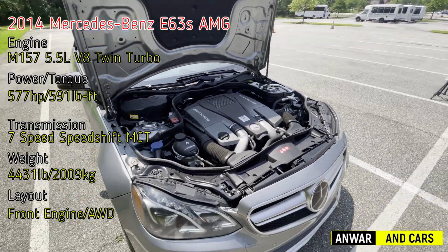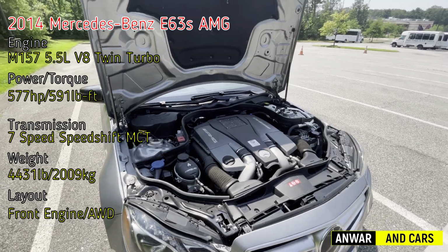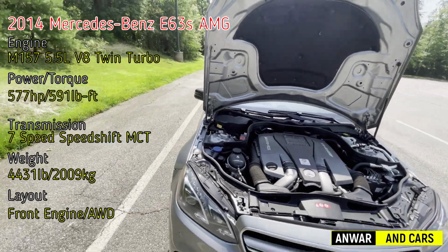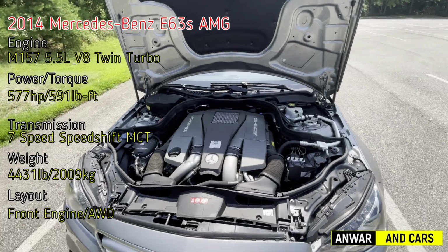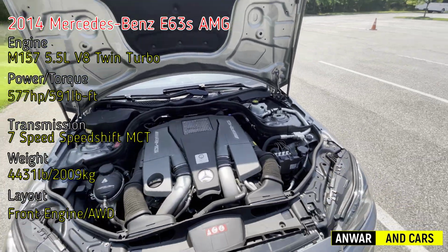This thing hauls. It is one of the smoothest, fastest. It feels like time warp speed. I don't know how to describe it. It just moves. And the gear shifts are instantaneous. 100 millisecond gear shifts from an automatic, which is crazy.